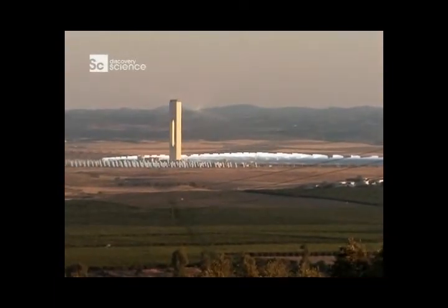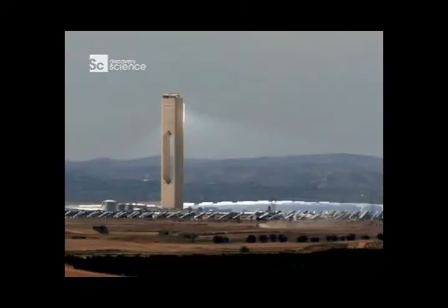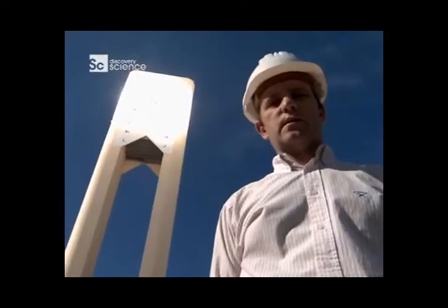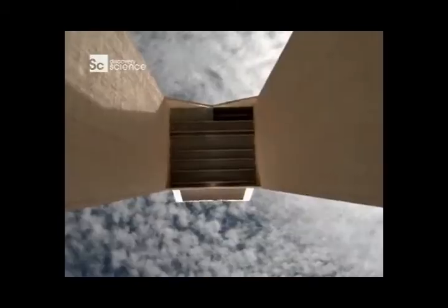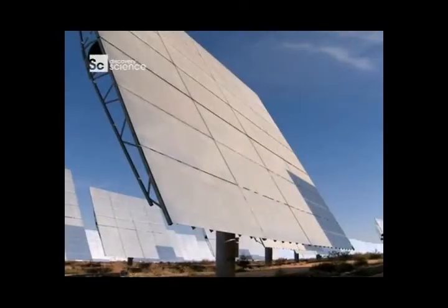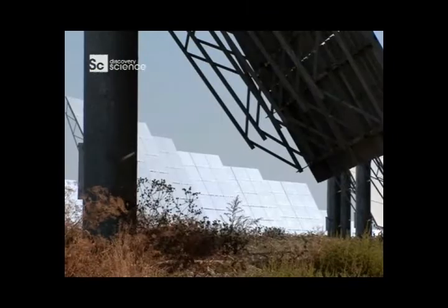We are now in the PS10 plant. Instead of a piece of paper, Antonio focuses sunlight on a tower that stands 40 stories tall. This is a central receiver solar power plant. It's the only operating commercial solar tower in the world. We have here the field of heliostats. The heliostats are high-quality mirrors on motorized mounts that track the path of the sun throughout the day.